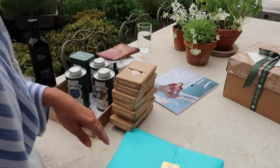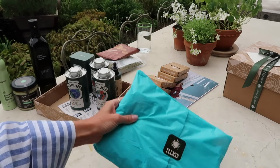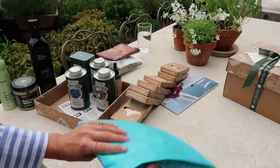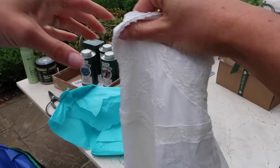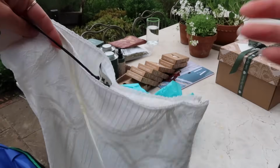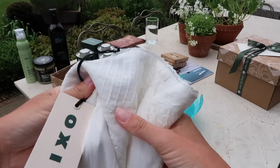And last but not least, I've got a little dress here, oopsie, from Rixo. I'm going to be careful not to put this on the table. Oh, it's not a dress, it's a skirt. I forgot, I thought I'd ordered a dress. This lovely detail at the top, so pretty. I'm going to give this a steam and then I'll show you a little bit later.